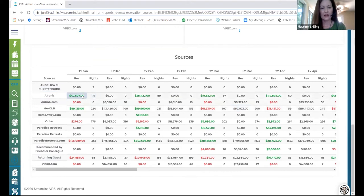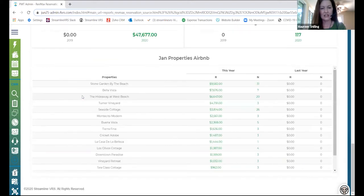Now, this is an interactive report, so if we want to see which properties the January Airbnb reservations came into, you can click on that January value, and it's going to list your properties and then also the revenue that went into each one of those properties from that source, and then also the nights that that source received. You're also going to have a last year column, so if there was any revenue from those sources for those properties last year, you'll be able to see the data for that time frame too.